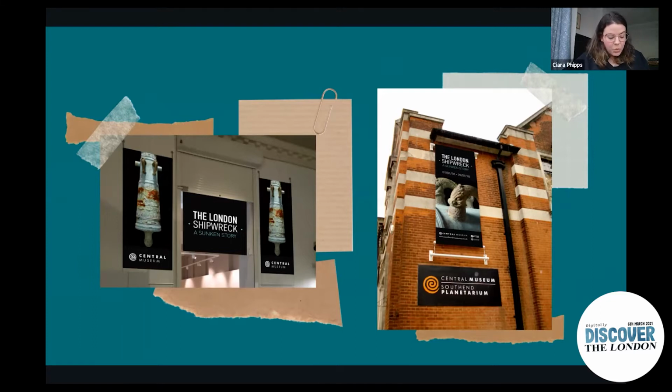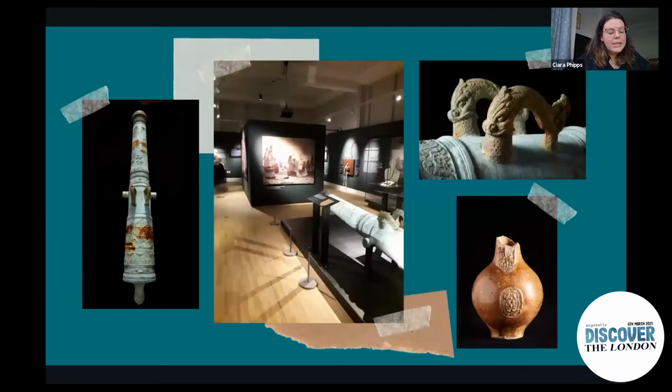The work we can also do with the collection in future at the museum service was explored, whether that's through permanent displays, learning and outreach programs, and even through artist commissions. So there's a big future for this collection. The exhibition was curated with family audiences and subject enthusiasts in mind. However, it did really appeal to a huge variety of audiences, existing and some new, which was really fantastic.